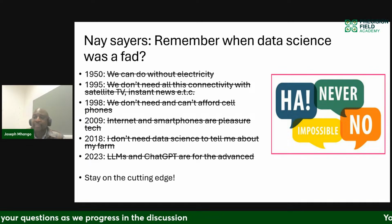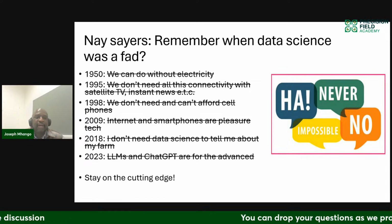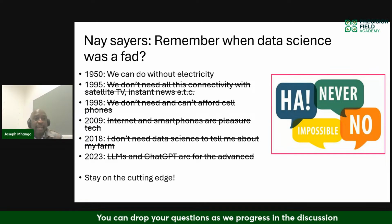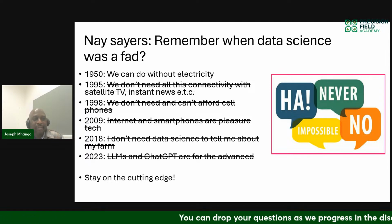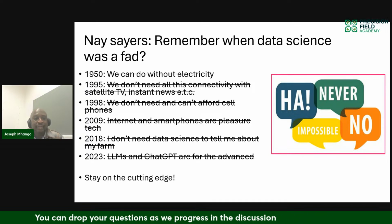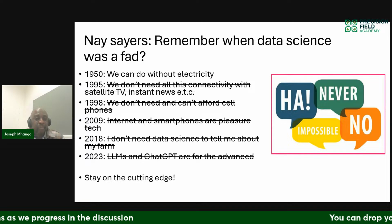Just last year, somebody would have said large language models and ChatGPT are for the advanced people. Well, it used to be like that, not anymore. These technologies are now ubiquitous. They're being used in most of our lives now. You would find it very hard to find a programmer, anybody learning computer science, who isn't using a large language model, Gemini, ChatGPT, to help them boost their productivity.